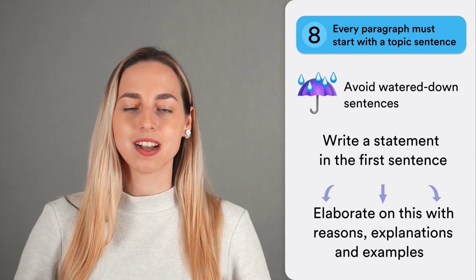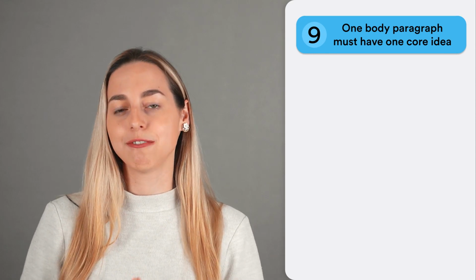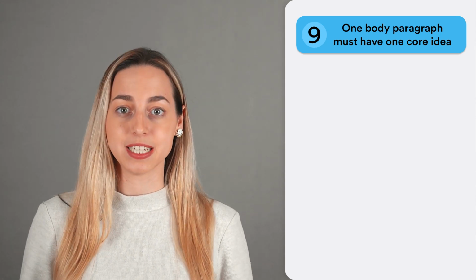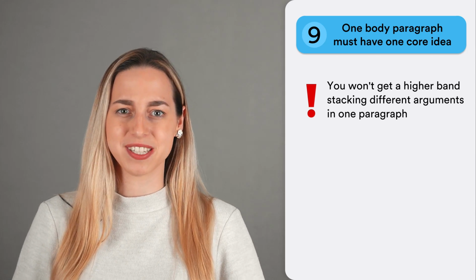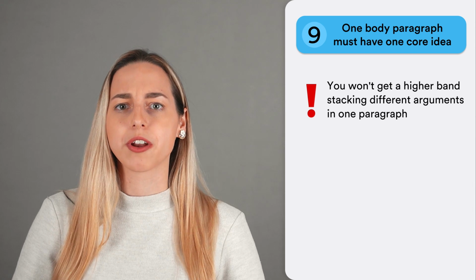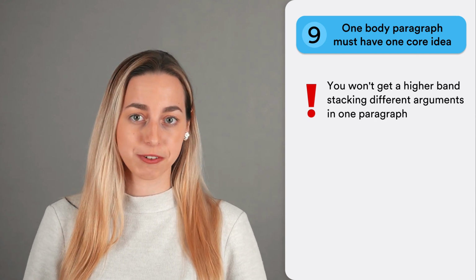Speaking of ideas, here comes your tip number 9. Remember, one body paragraph must have one core idea. Stop packing several random ideas into each of your paragraphs. No, you will not score higher just because you stacked up like 5 different arguments in one paragraph. On the contrary, you will not get higher than band 6 for the coherence and cohesion criteria.